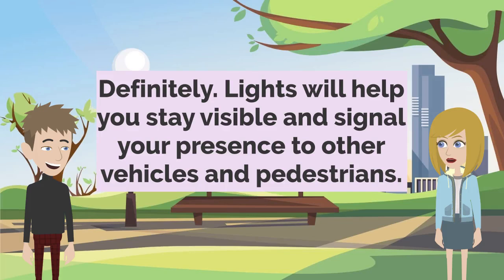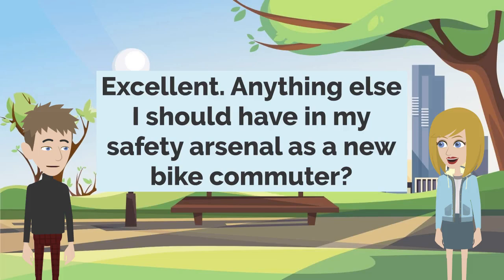Definitely. Lights will help you stay visible and signal your presence to other vehicles and pedestrians. Excellent. Anything else I should have in my safety arsenal as a new bike commuter?